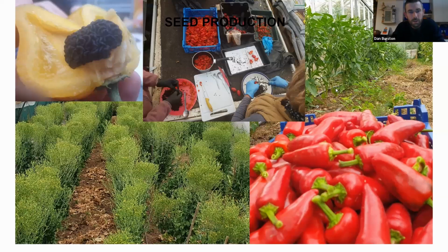Swiftly moving on. One other specific thing that we do alongside our main activity of growing the veg is growing seed. It's a particular interest of myself and my colleague. As you know, there's a huge dearth of organic seed produced in the UK, and a hugely vulnerable market.